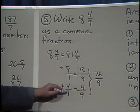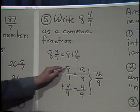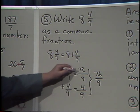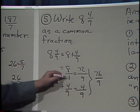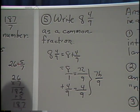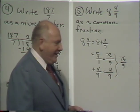1 and 9 have 9 as a common denominator. 1 goes into 9 9 times. 9 times 8 is 72. In other words, 72 over 9 is just another name for 8 over 1, which certainly checks out because 72 divided by 9 is 8. Remember, 72 over 9 means 72 divided by 9.